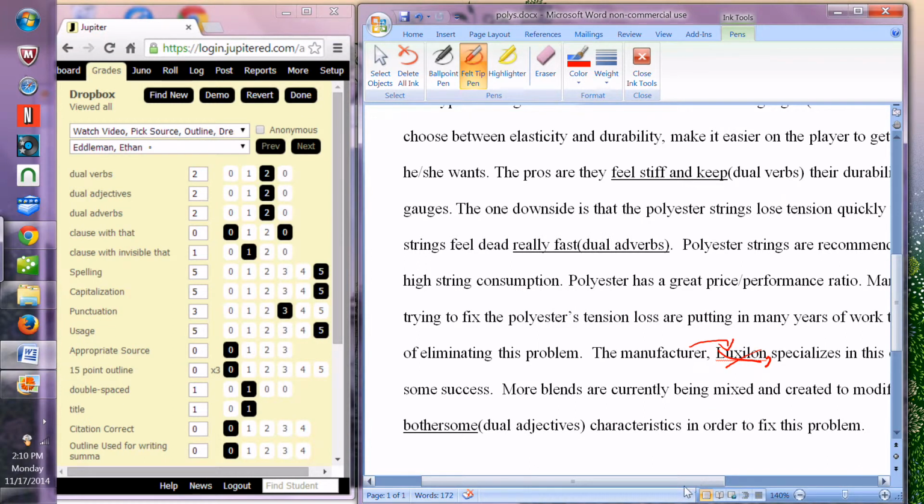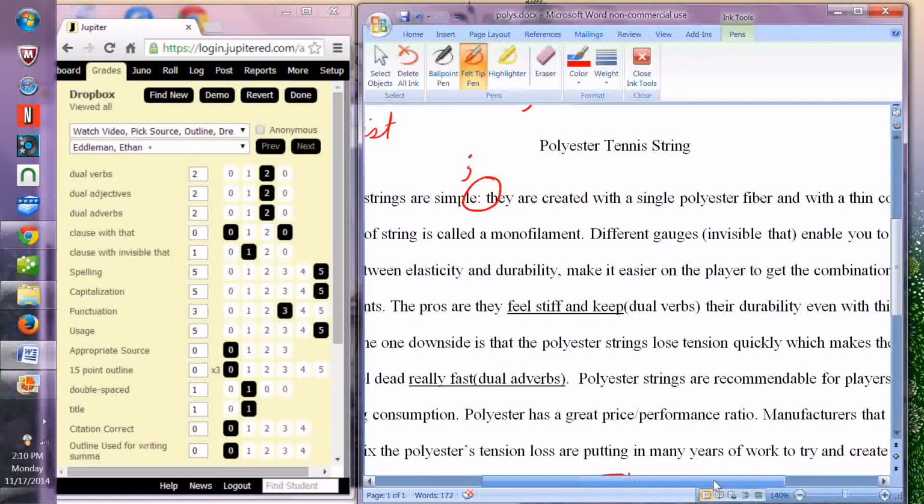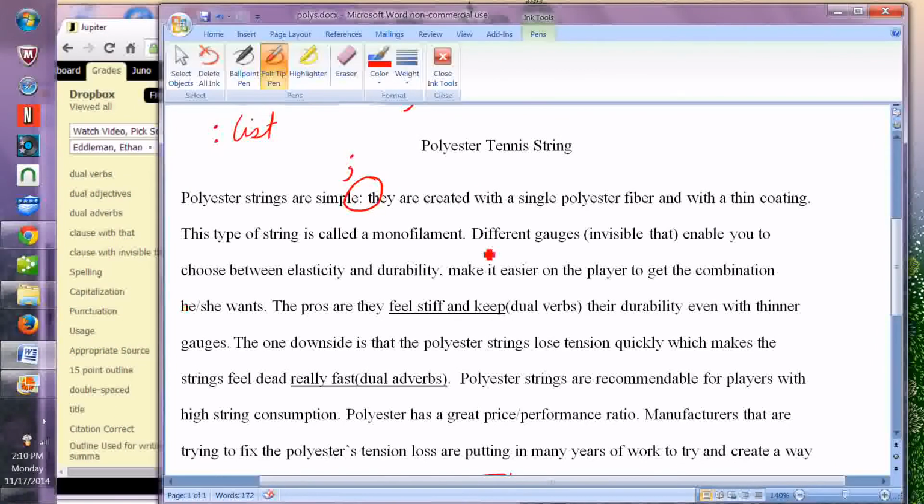Where you tried to use your invisible that. Let me make this bigger so I can see the whole thing. Different gauges enable you to choose between elasticity and durability. And what you've ended up doing is taking the that out, and you've created a compound verb which doesn't need a comma. And when you use an invisible that, it's tricky. It's tricky to use the invisible that. It would have been fine if you would have said different gauges that enable you to choose between elasticity and durability, make it easier on the player to get the combination he or she wants.